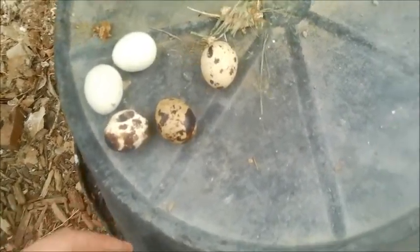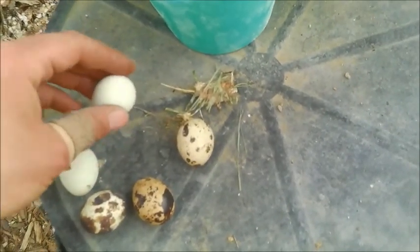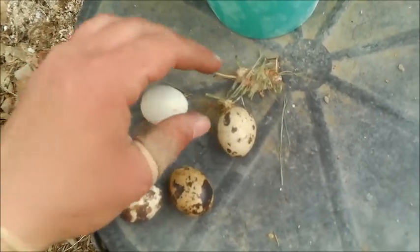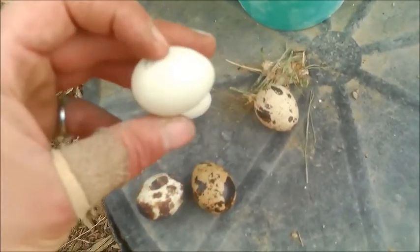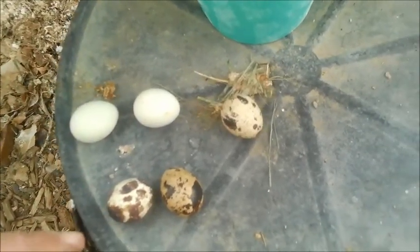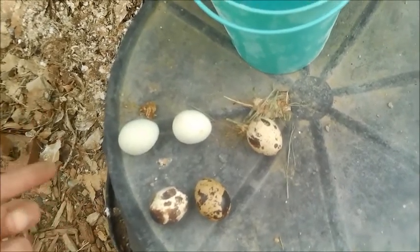Check out these cool quail eggs I got today from my quail. Before I wrap up this video, I just thought I'd show you. I got some more ghost eggs. Normally they all look like these, but every once in a while I get what I call a ghost egg. Completely white. Now, these I'm going to use for dinner tonight. I'm going to put them in a spaghetti carbonara.